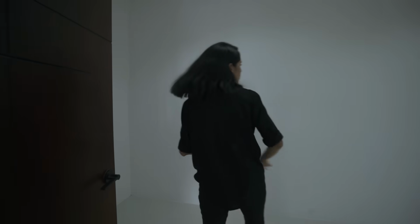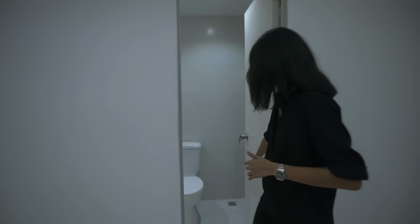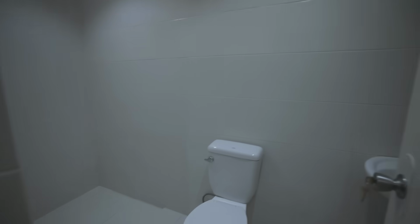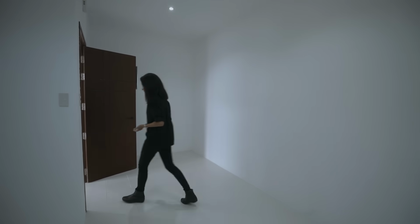Okay, so there's a window over there, and then basically lots of space here. And then an ensuite, toilet and bath. I apologize for the echo. It's very echoey right now because there's nothing in here. As you know, an empty room would cause echoes.